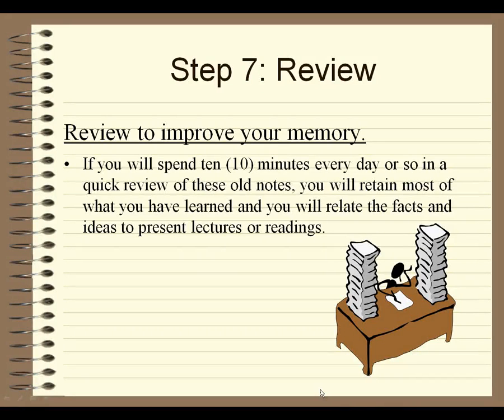And step 7 is the last part of the Cornell note-taking system. It involves reviewing your material. And this slide says if you spend 10 minutes a day, every day or so, in a quick review of your old notes, you will retain most of what you have learned, and you will relate the facts and ideas to present lectures and readings.